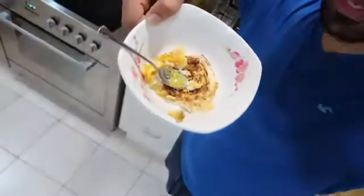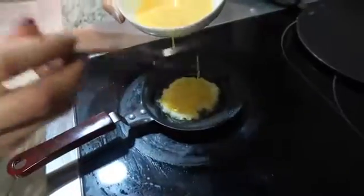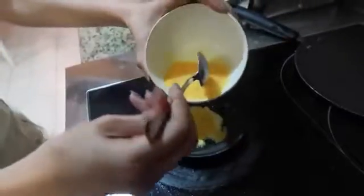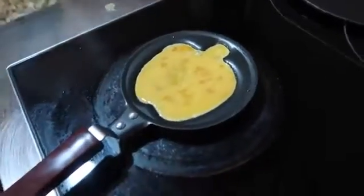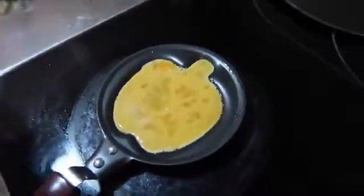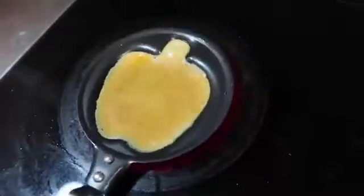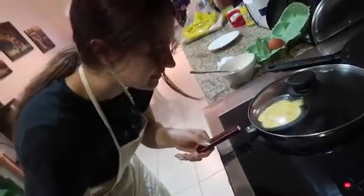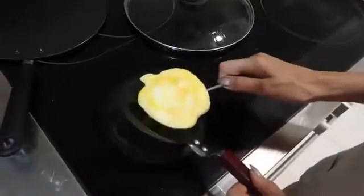Bam! That is the egg. So it didn't really turn out apple shaped. So we're gonna try round two. Look at that. As you can see, boys, that is the egg. Let's see if this actually cooks properly this time. Wiggle, wiggle, wiggle. It's been about 15 minutes. We're still trying to cook the egg.